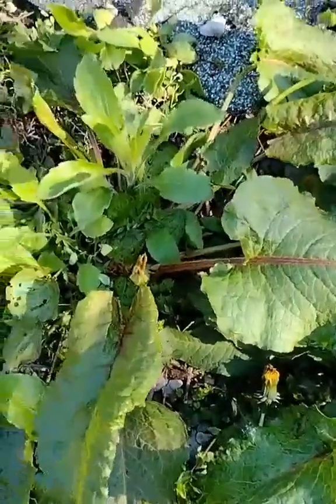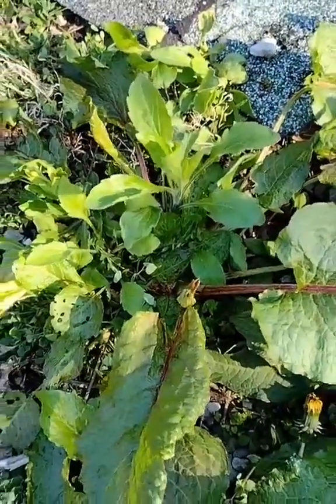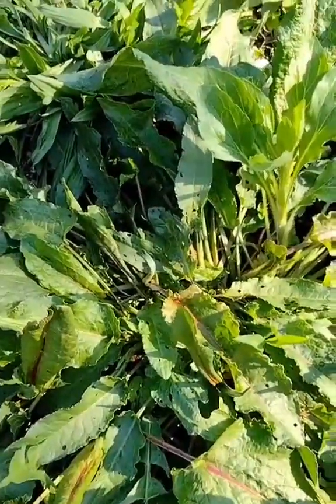Yellow dock root has inulin in it, just like dandelion and chicory. It can be absorbed in your body just like insulin. It's anti-inflammatory. They're highly nutritious. You could cook the roots just like you would your carrots.